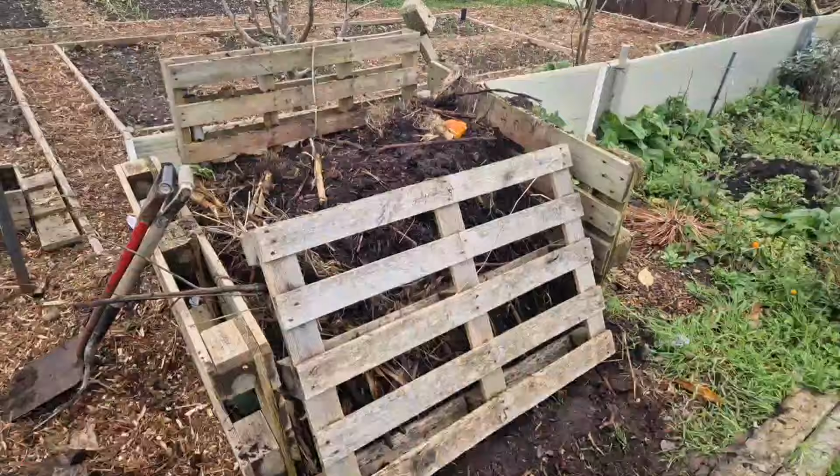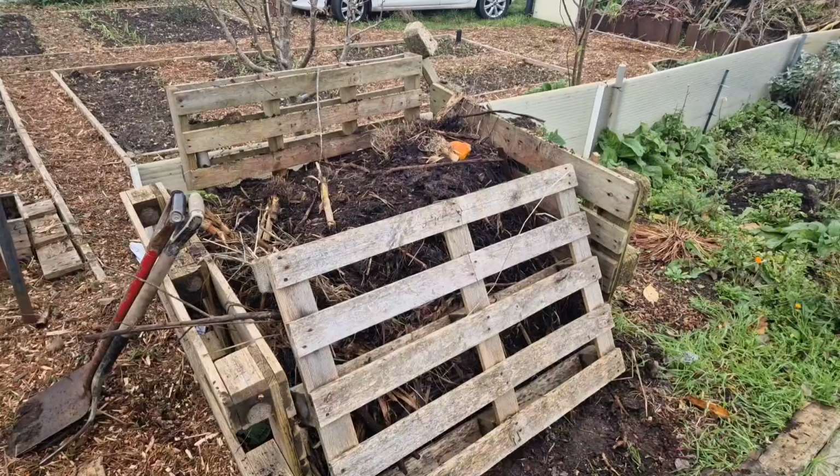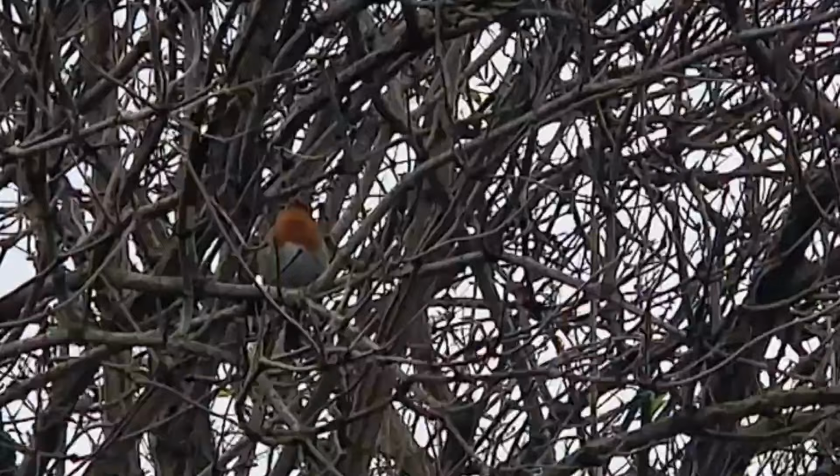But there we go, we've put it all away now. So what I can do is start adding material back on top of this, and then hopefully this time next year, everything that's in there now will have broken down properly, and I'll have 3 or 4 more barrow loads full of fresh compost.